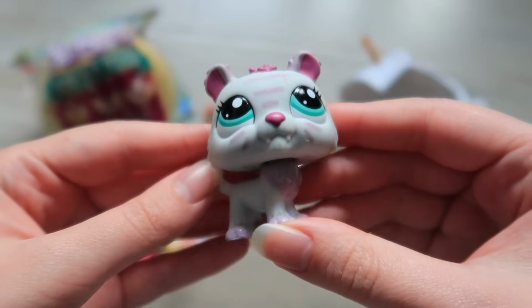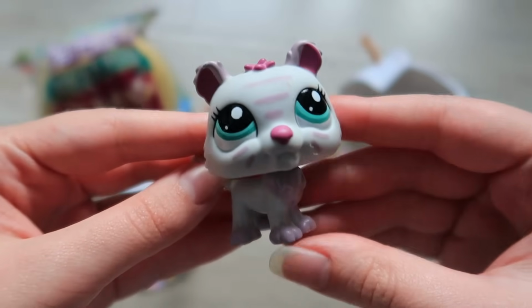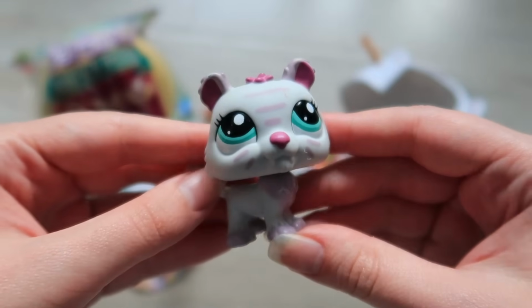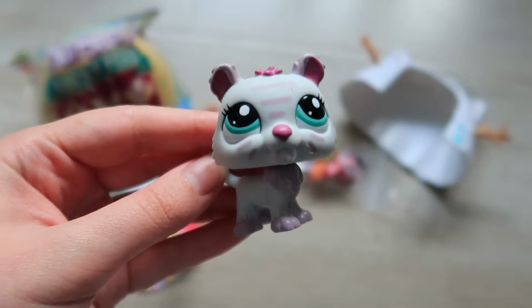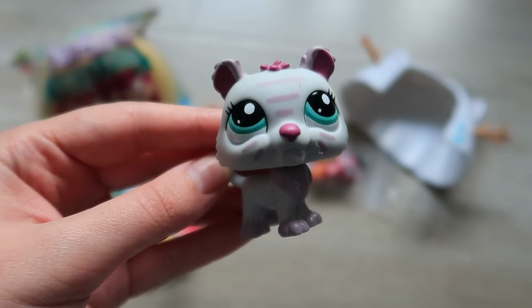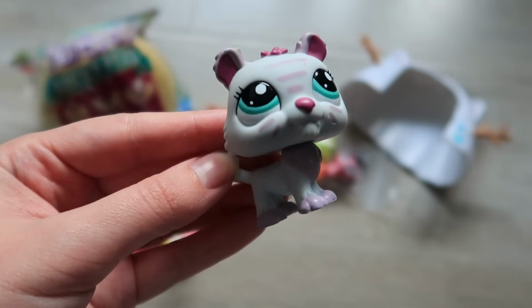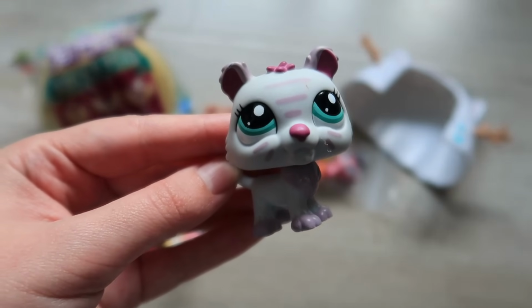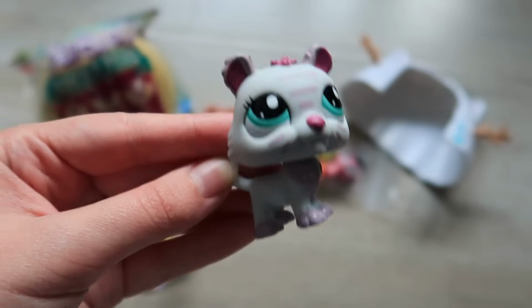And then the last LPS I actually purchased was this absolute holy grail of a pet, the snow leopard or tiger or lion or jaguar, I don't know. Either way, this pet, oh my god, it was the final leopard mold or jaguar mold. I don't know why I keep saying leopard. It was the final jaguar mold that I needed to complete my jaguar collection, not counting the new ones that literally aren't even out yet.